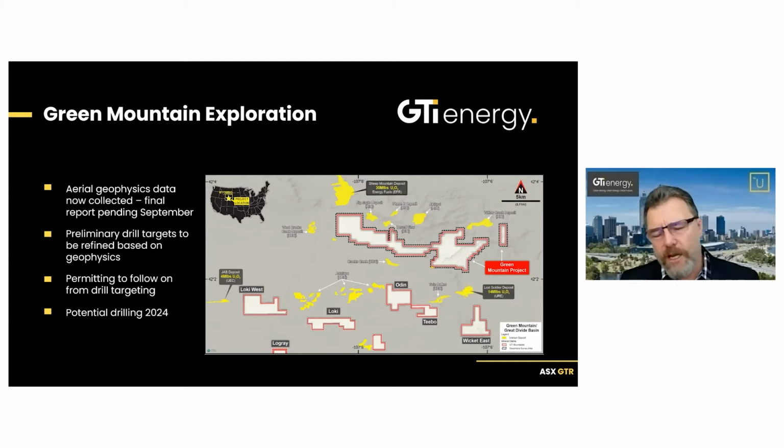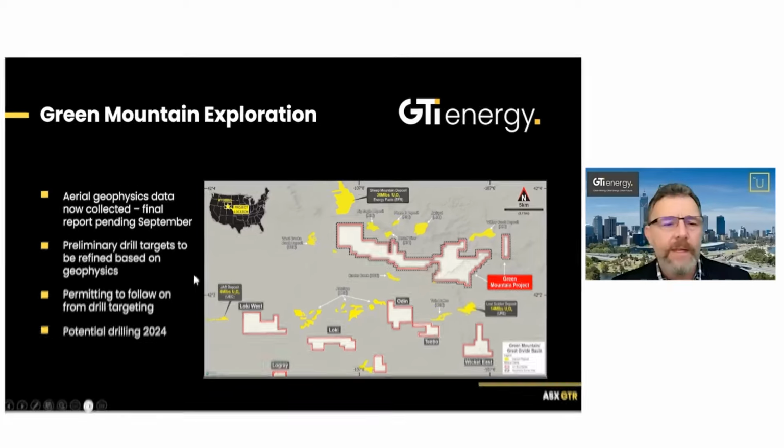But we know we've got mineralization on this project, and as I said, we already have drill targets, and we'll use the geophysics to refine those drill targets. But certainly there are extra pounds in the ground in this area, which are not included in the exploration targets and in all the resources. And we hope to add to those pounds sometime, maybe in 2024.